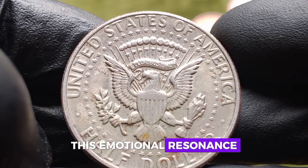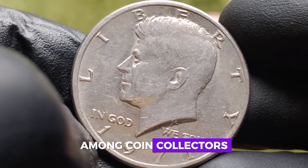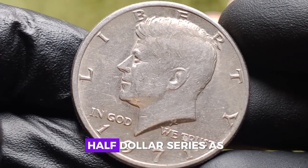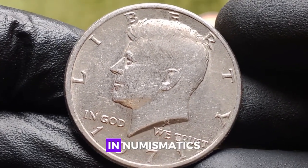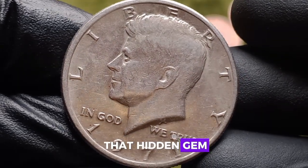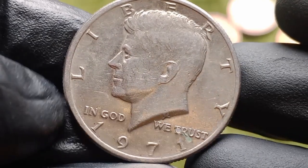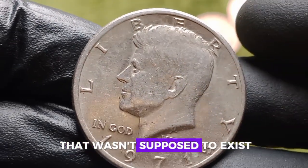This emotional resonance, combined with the pursuit of perfection and rarity among coin collectors, helps elevate the Kennedy half dollar series as a whole. In numismatics, the thrill often lies in the hunt for that hidden gem, whether it's a transitional error, an unexpected metal composition, or a mint mark that wasn't supposed to exist.